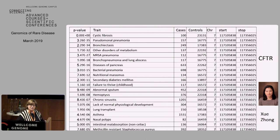Now, just throwing a little wrinkle into how to interpret all of this are the results for CFTR, which are shown here. You see the reduced genetically predicted expression of CFTR is highly significantly associated, with a p-value of effectively zero, to cystic fibrosis, and all of the EHR-based features of cystic fibrosis, every single one of them. And with pretty impressive p-values for many of them.